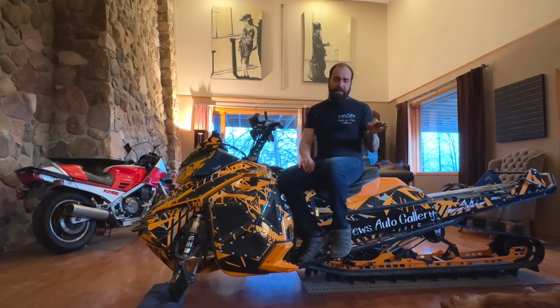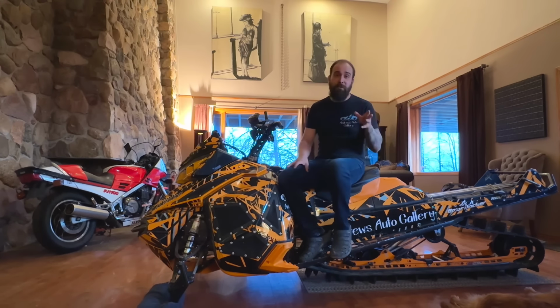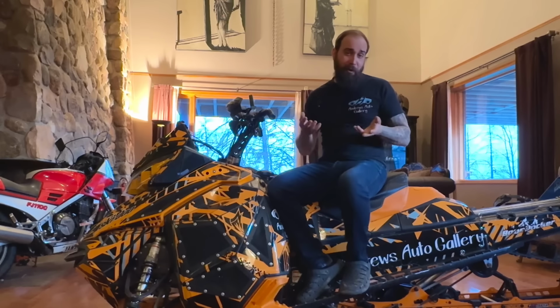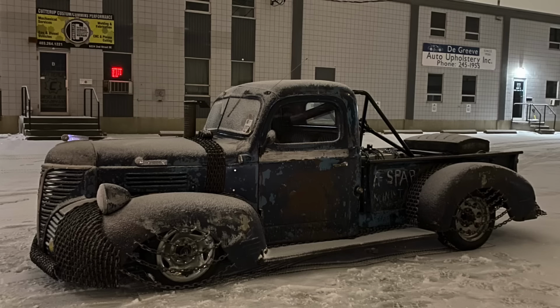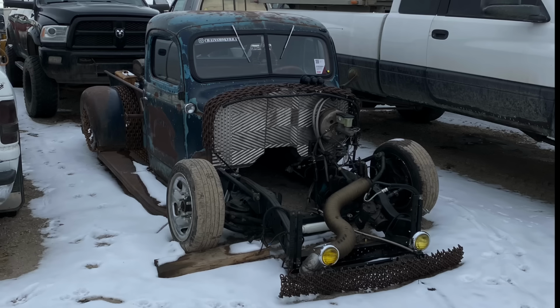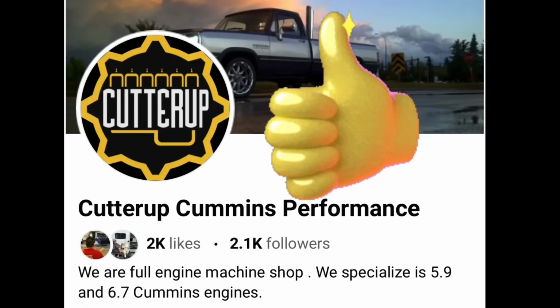After the truck got back to Calgary from SEMA, it went back to the body shop to finish off that last 10%. It ended up sitting for a little while the owner was getting his funding together, which to be fair, that happens. After Chainsmoker got back from SEMA, it ended up sitting back behind Cutter Up shop for a while while I was collecting funds in order to rebuild the engine. Thank you, Cutter Up, for that.